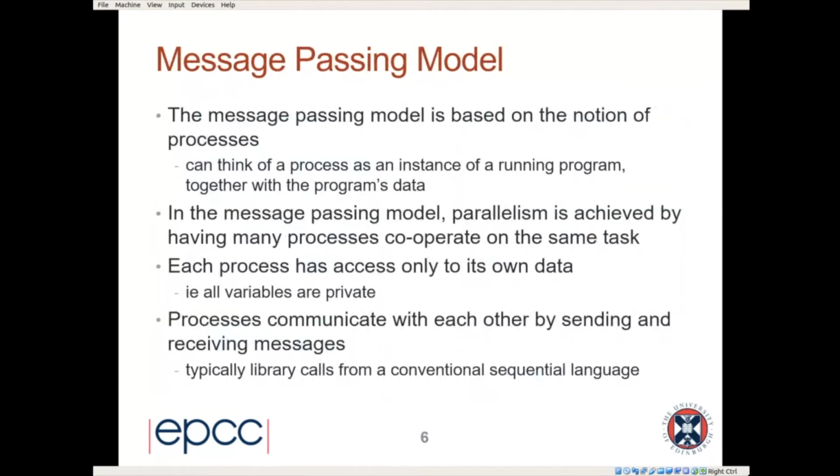So what is the message passing model? Well, the message passing model is based on the notion of processes. When you run a program on any computer, you get a process. A process is an instance of a running program together with the program's data. Now, interestingly, a modern computer can run lots and lots of processes.